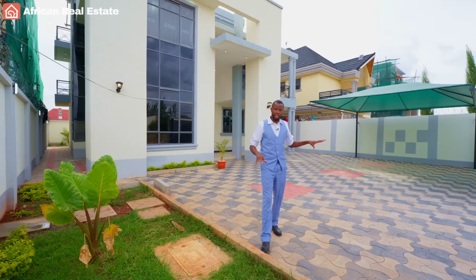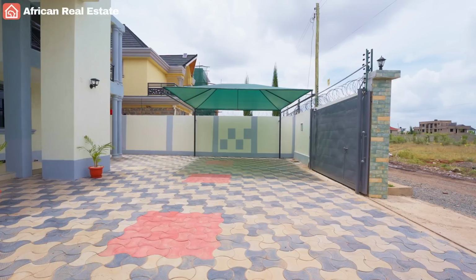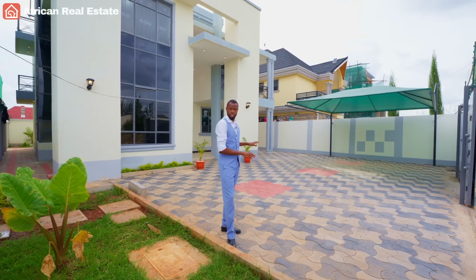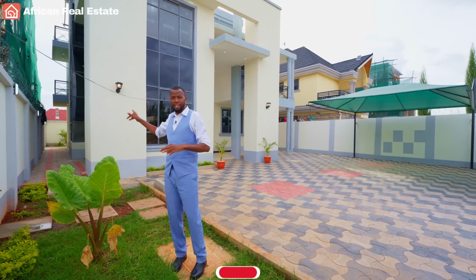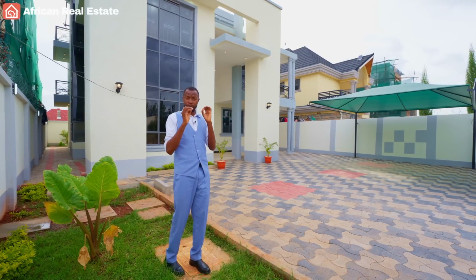As you can see from the entrance, you are getting this cobble pavement, and it is opening to the parking area on that side. The parking area is supposed to fit your 2 cars, but if you have more, they can always fit in this space. You are getting a mini garden over here, a hallway that is taking you to the rear garden, and on the other side, you can see that the unit comes with a beautiful facade.